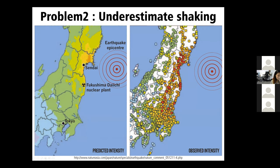This is the observed seismic intensity during the Tohoku earthquake. As you know, the rupture extended about 500 kilometers to the north and south. So you can see the Tokyo area had a very large shaking intensity. But because the estimated shaking is a function of the hypocenter, which is very far away, we estimated very small shaking. So we did not provide a warning message to the people in Tokyo by cell phone. People in Tokyo did not receive the early warning message on their cell phones, but they felt very large shaking in the Tokyo area. So this is the second problem during the Tohoku earthquake.